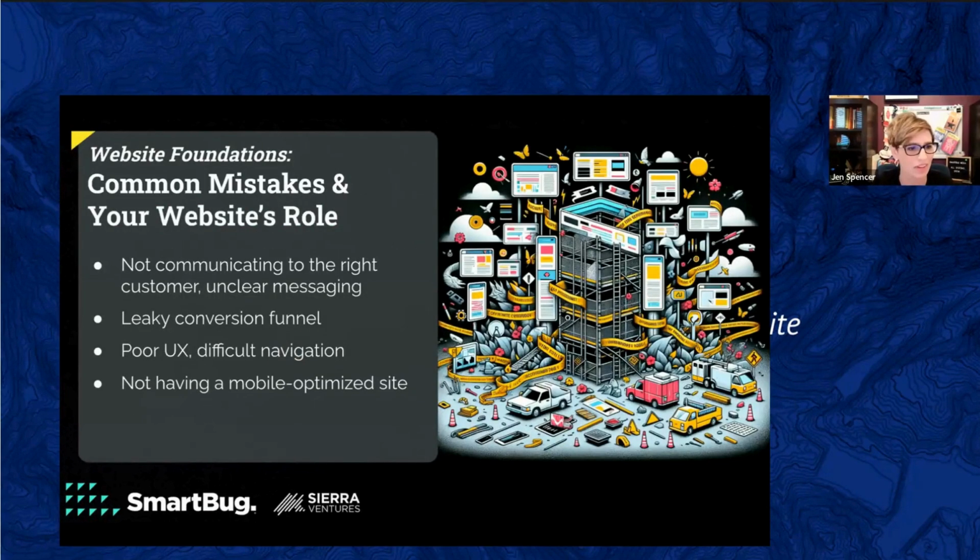Perfect. All right. So I wanted to cover some of the mistakes we tend to see with early stage websites, founder websites. And I just want to say, coming from being a member of a founding team, I get it.